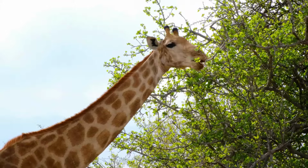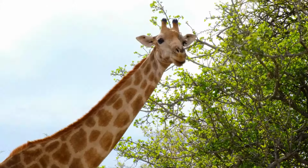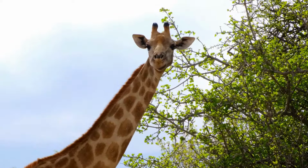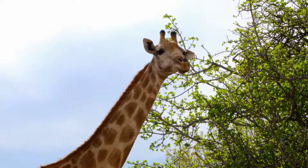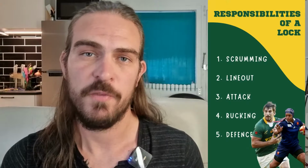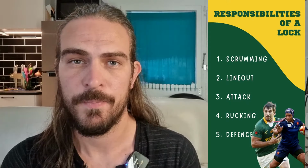The giraffes of the rugby team, the tall timber. They run the lineouts, they hit the rucks, they defend in the close quarter channels, and they keep the other team honest. Because of their size and height, locks are usually the most physically imposing players on the rugby team.